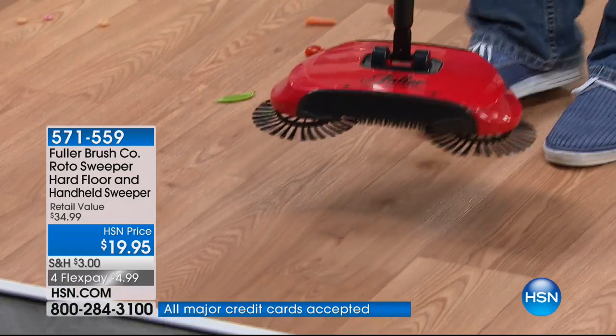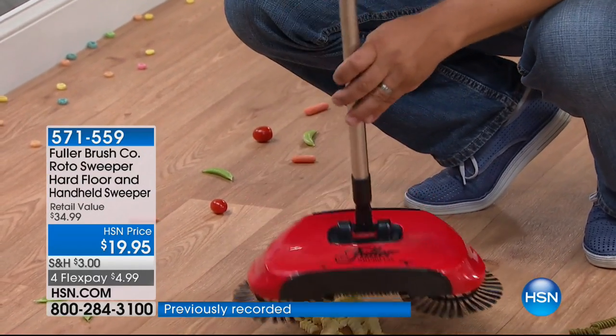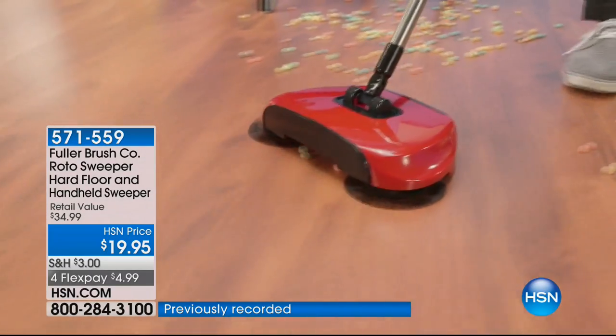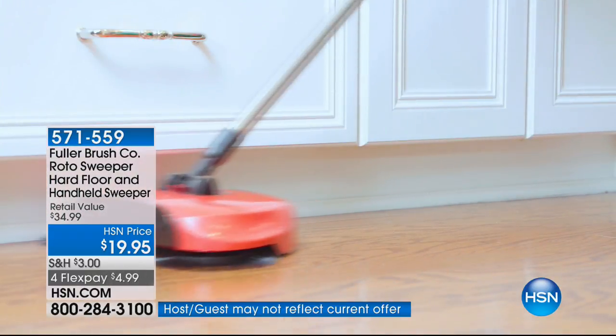It weighs 2.5 pounds, or less than 2 pounds, so it's very lightweight. The handle is a three-piece aluminum handle that goes all the way down to the floor, so you can easily get underneath furniture and get into places that normal vacuum cleaners and brooms have a hard time getting.